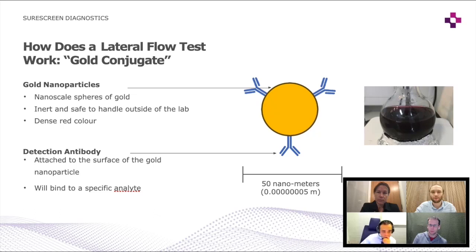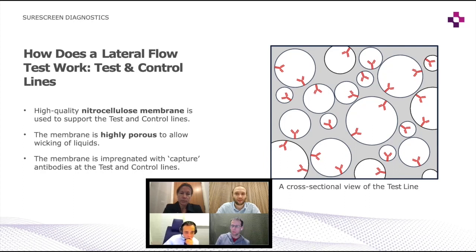Next slide, please. The second key part of the test is the test line. So what we're seeing here is a cross-sectional view of the nitrocellulose membrane. So this is a really highly porous paper that the test strip itself is physically made of.